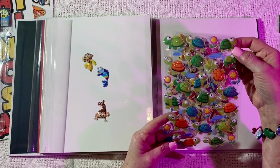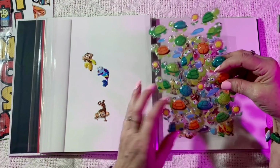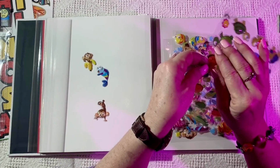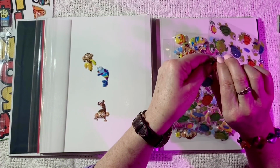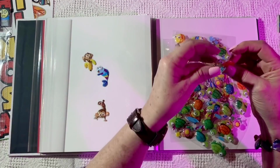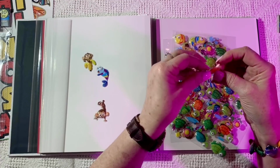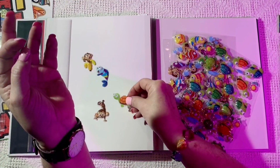Okay, let's see. Lots of choices here. I have no idea where I'm going to put it. Maybe it just doesn't matter. Knowing me, though, I'll probably switch it all around.